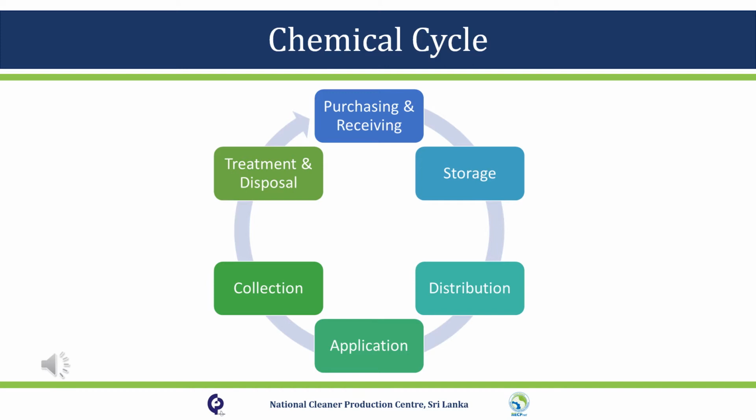The application stage of the chemicals comes next, where the chemicals are used in various chemical processes, such as in the production lines. After application, the chemicals are collected and treated before finally being disposed in a safe and environmentally friendly manner. There are different degrees to which workers or employees can be exposed to chemicals throughout these stages. Correct chemicals management can be used to minimize the risk of exposure at all these stages appropriately.